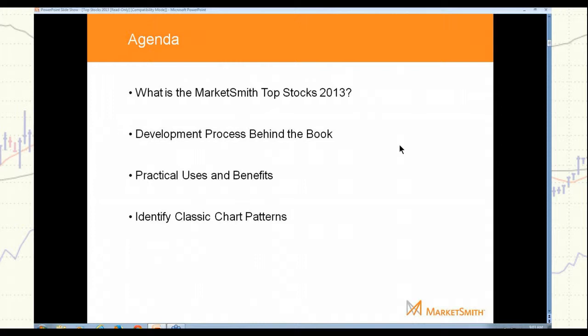So I'm going to bring Mike on now. And so, Mike, tell us, what are your thoughts on the MarketSmith Top Stocks book, and what's the development process behind the book itself? Well, it's nice to be here again.